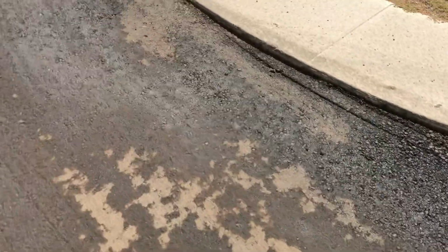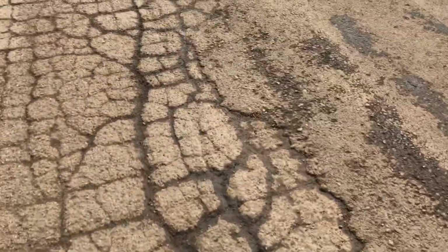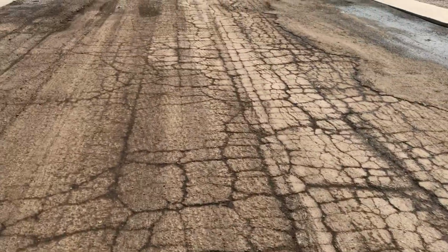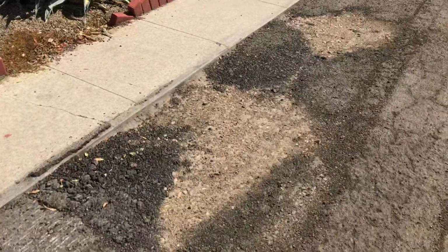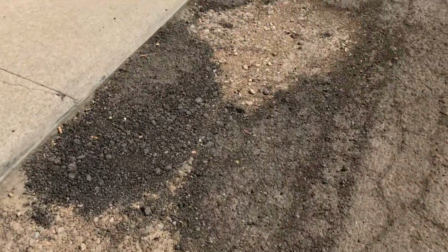Now, I'm making this documentation so that anybody who sees it does not go through M.R. Tanner again or use their company for doing asphalt paving. This is the underlayer that they're paving over top of, which is all broke up, as you can see. This is another area where it was a sinkhole that they just put some dirt in, threw some asphalt on top, and called it good.